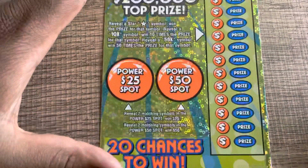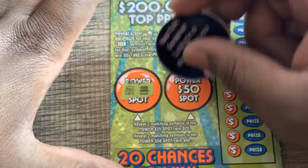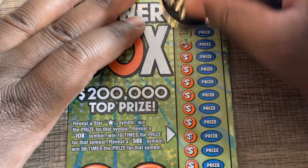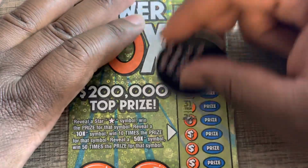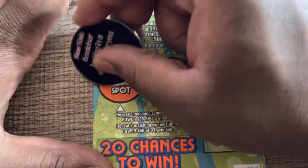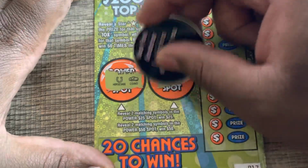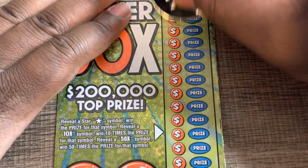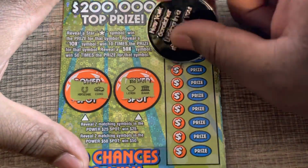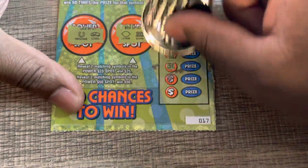Let's try ticket number 16. Got a check and a bank, heart, and clover. Any stars? No stars. All right, no luck on 16. Last shot, Power 50X's, horseshoe and coins, lemon and a bank. No luck. All right, let's get these, one star. Last shot. All right, man, no luck on $5 tickets today.